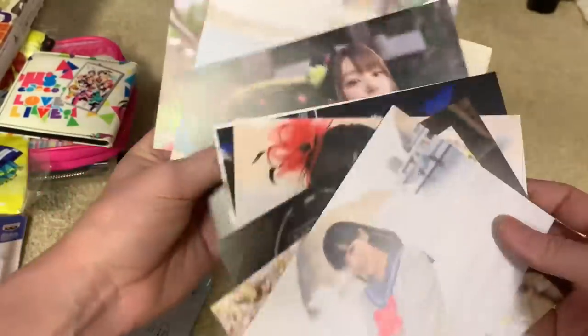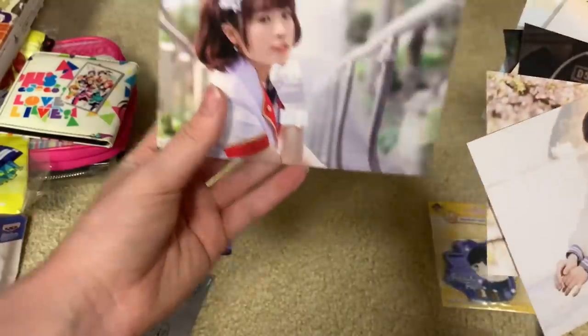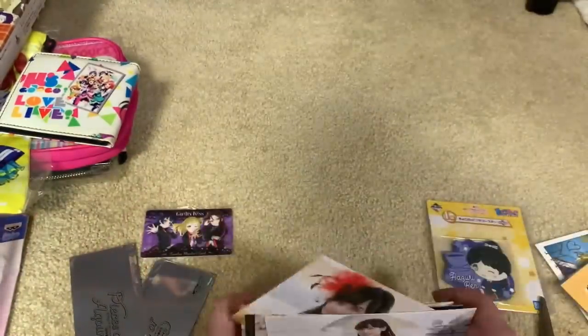I don't know. Aquarium outfit. Oh, I have this one too on bromide paper. I don't know. And then I'm pretty sure I have that one. But cute. I love Seiyu stuff. I'm really excited about that.